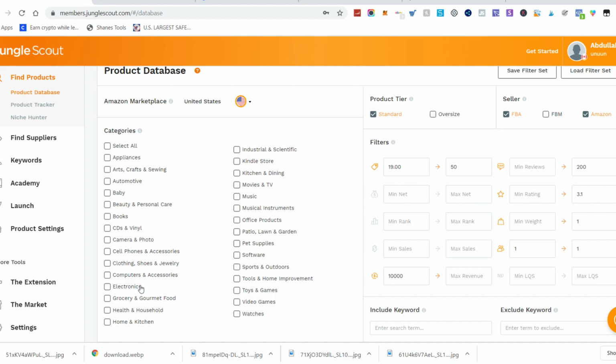So pretty much I choose home and kitchen, baby, industrial, office, patio, bed, sports and outdoors, toys. Those are the ones that I choose. Also, it depends on how much budget you have. If you choose baby, you need to have at least around $3,000 to $5,000, because there are more competitors in that niche, so you need a bigger budget to start. Personally, for starters, I choose home and kitchen, and kitchen and dining. Those two are what I choose if I have a $1,000 investment.